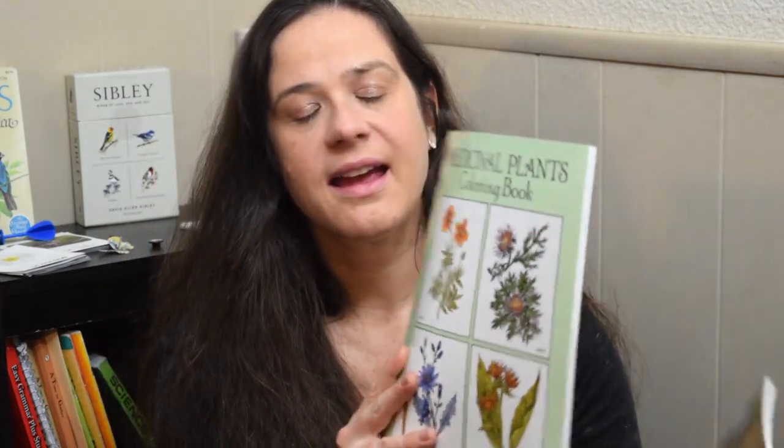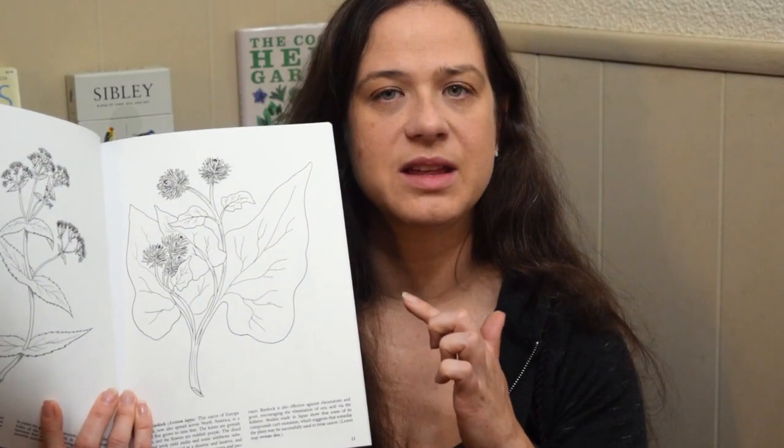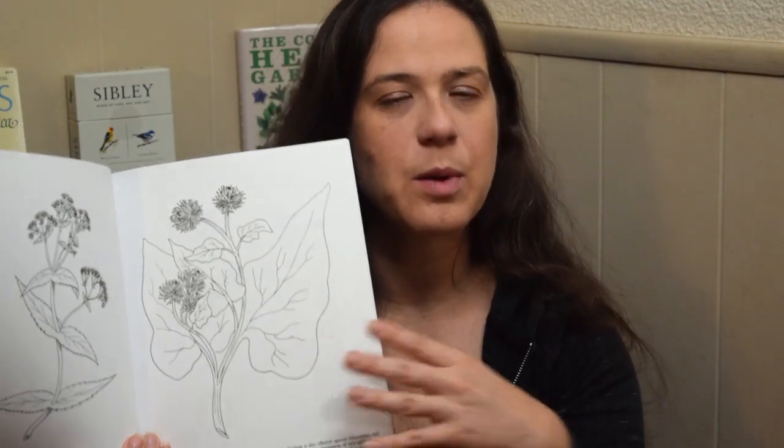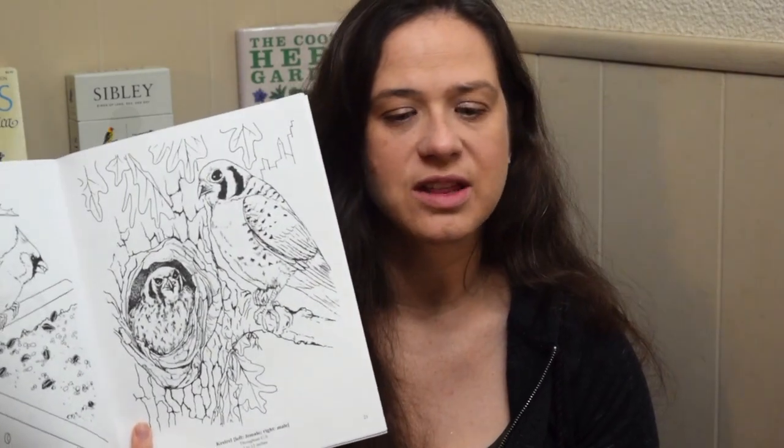I also have this one, which is a medicinal plants coloring book, and for each of these, we've only worked in each of them a little bit, but for each of the plants in this book, there is lots and lots of information, and that is something that I am trying to slowly step my way into as I am learning as well. Medicinal plants, plants that you can forage, edible plants, and so I love that this one has so much information with it. The birds don't quite have as much information, but they are very, very detailed. It gives the size, the location, that sort of thing.